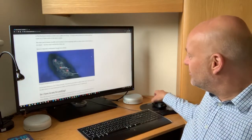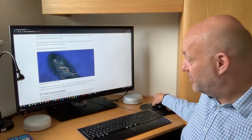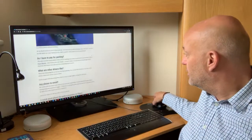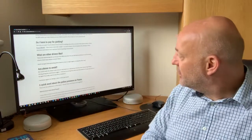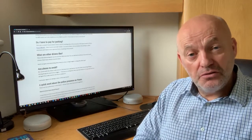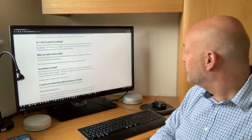Where are the petrol stations? Here and here. That's all you need to know, really. If you drive for any length of time, you will go past one of them. Do I have to pay for parking? At the supermarket in Gaios, you do, and that's the only place where I've seen paying for car parking.